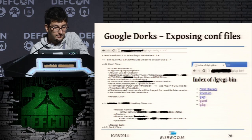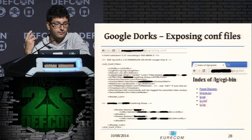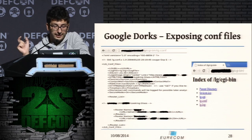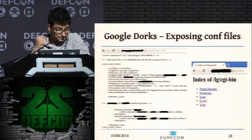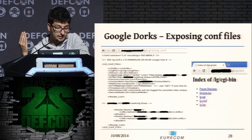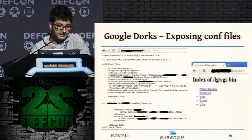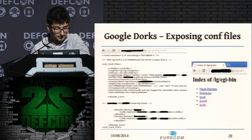In this case, we have a case for the Cougar looking glass. This is one of the most commonly deployed. It's important to notice the structure here. We have one entry for every router exposed in the web interface. Every router entry needs a router name and, of course, the credentials, which are composed of the connection method, which can be telnet, SSH, or RSH, then the username, and then the password to log in.